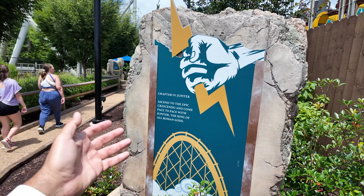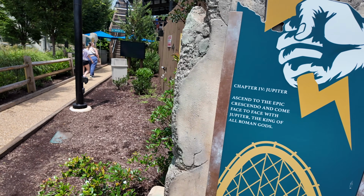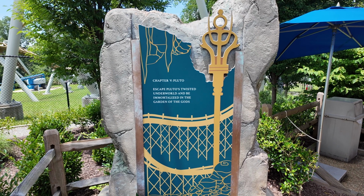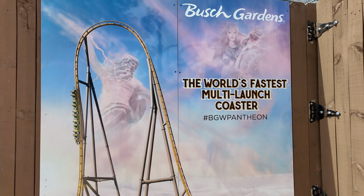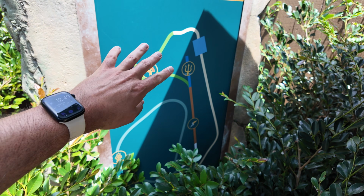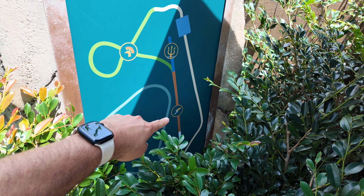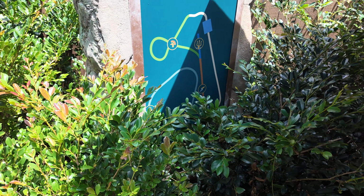Next up, we have Jupiter, where you ascend to the epic crescendo and come face to face with Jupiter, the king of the Roman gods, before wrapping up with Pluto, where you escape Pluto's twisted underworld to be immortalized in the Garden of the Gods. Pantheon, as this sign also mentions, is the world's fastest multi-launch coaster, and you definitely feel the speed. So it's a little blocked by these bushes, which is a bummer, but this is the track and the different areas that are represented by the gods. So you can see there's the top hat that we were talking about. There's Mercury down there, but hopefully they trimmed this back so you can kind of see how the gods are represented through the course of the track.